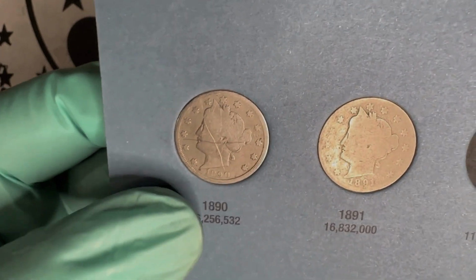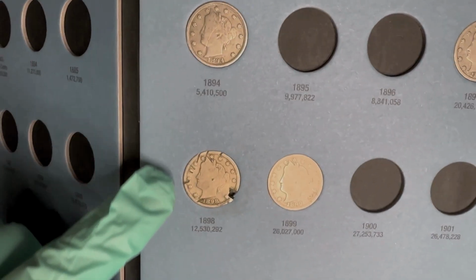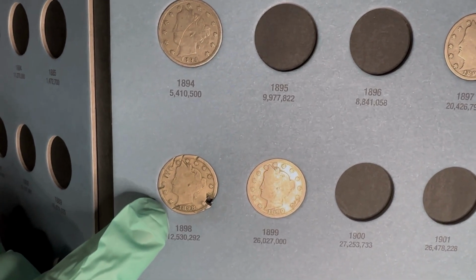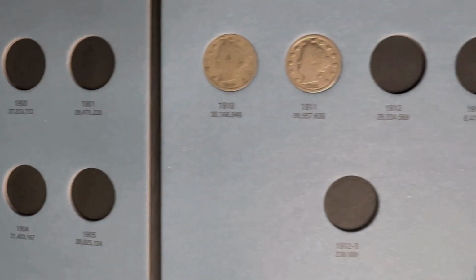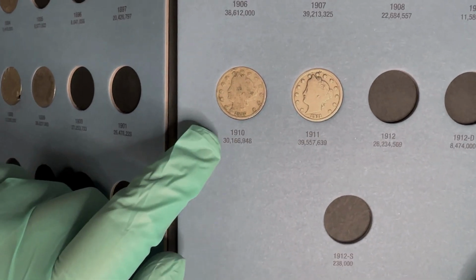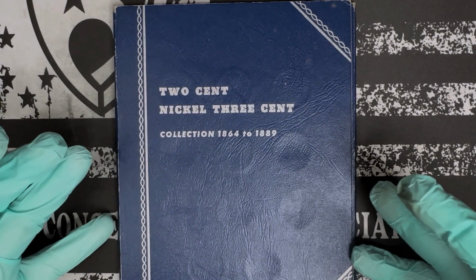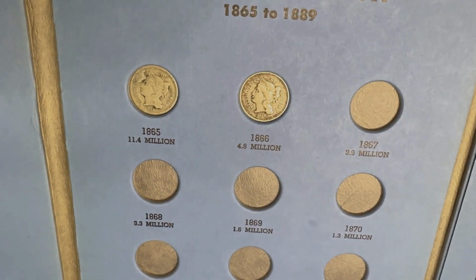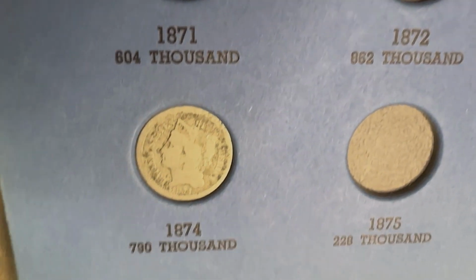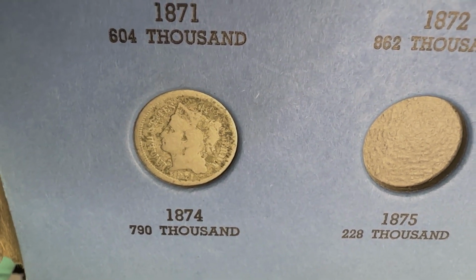We got 4 V-nickels in the book as well. The 1890 and the 1894 X marks the spot coins, and the meat grinder. Not sure what happened to her, but she's a survivor. The 1910 made it in as well. And some of my OG fans may recognize this book from TikTok, and if you're interested, it's always linked down below. That 1874 looks amazing in there. Only 790,000 were minted, which I think is amazing.